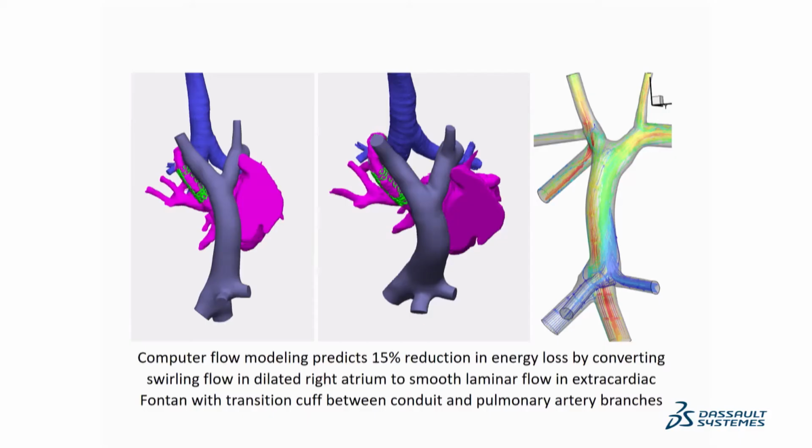The challenge for us in helping create a plan for Michael was that where his right atrium connected to his pulmonary arteries, there was a very large diameter difference. We were going to use a 20 millimeter graft to reconnect the blood flow from his lower body, but to a 40 millimeter opening in his pulmonary arteries. Our challenge was to create a smooth connection with a minimal amount of energy loss.